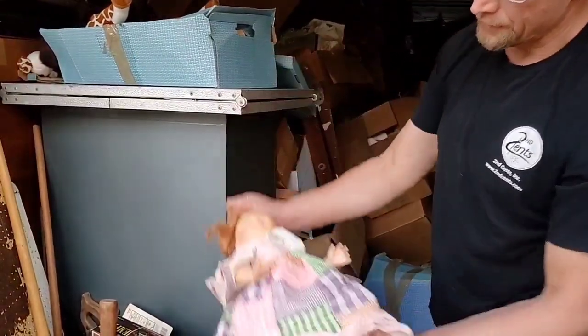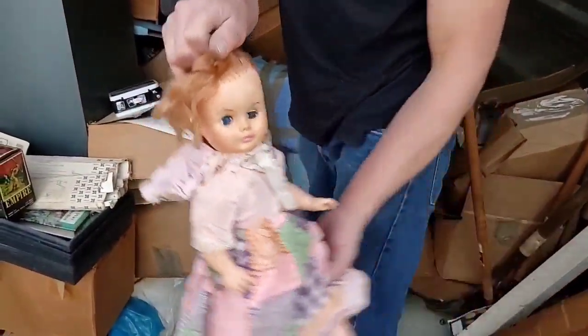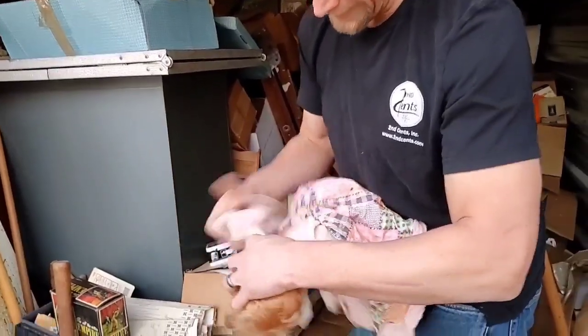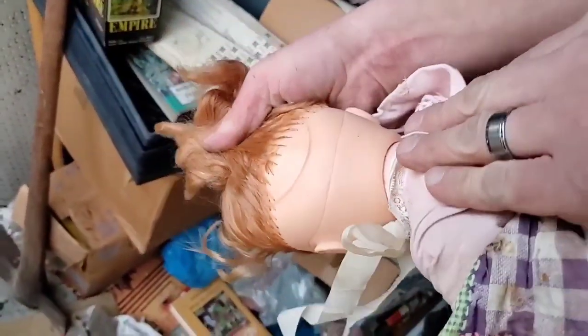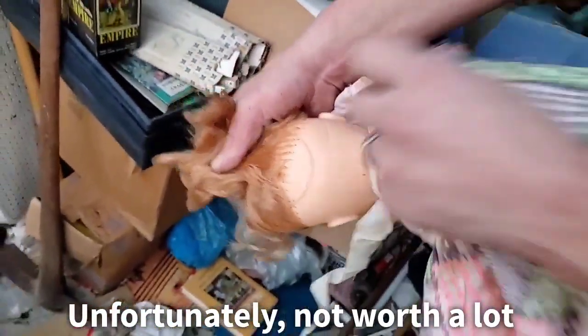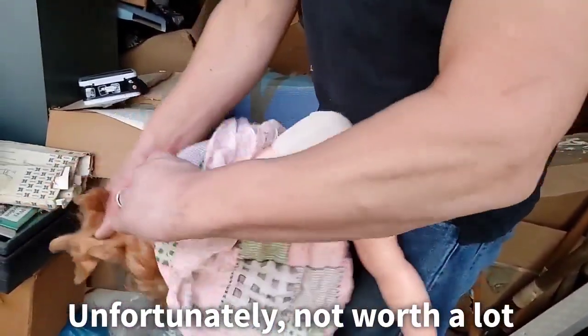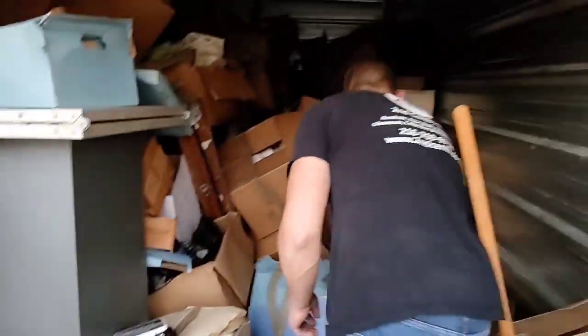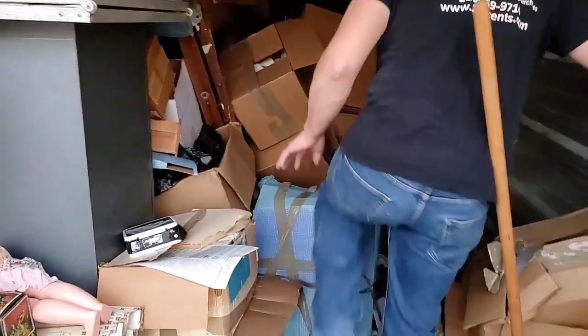Sleepy eye doll. So when you turn it like this, it goes to sleep. That's what they call sleepy eye dolls. So usually dolls are marked on the back of the head. Right here, made in Taiwan. It's a number 20 something. And then if not, they'll be marked on the butt or the back. But man, these guys just made a mess.